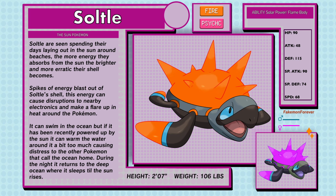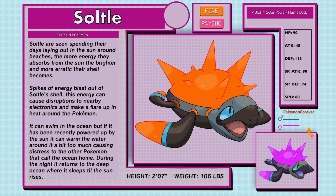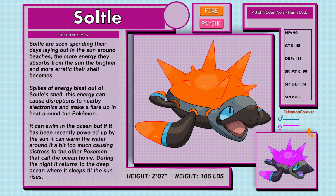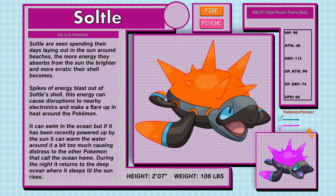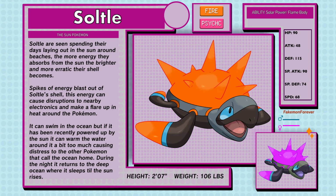It can swim in the ocean, but if it has been recently powered up by the sun, it can warm the water around it a bit too much, causing distress to the other Pokemon that call the ocean home. During the night, it returns to the deep ocean where it sleeps till the sun rises. Chewtle has the abilities Solar Power and Flame Body.